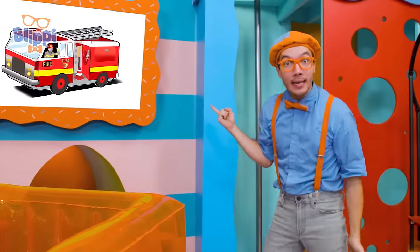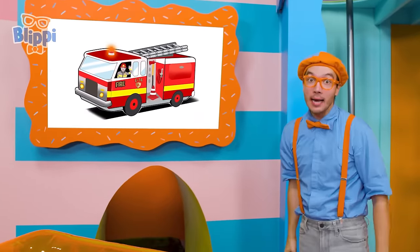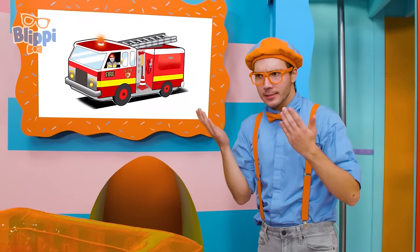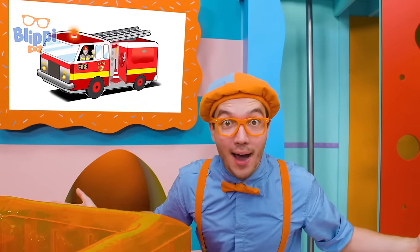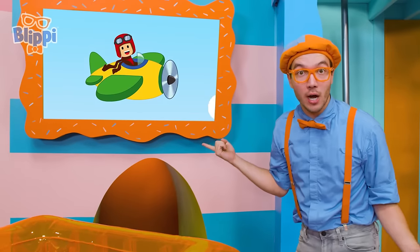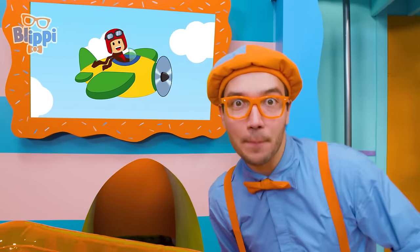Oh, look at it! It's a firefighter! Hello! I think it's a really important job to be a firefighter because they help save people's lives and put out fires with a really big water hose! Hey, look! That's another job you could be. You could be a pilot. Yeah, and fly really big airplanes.